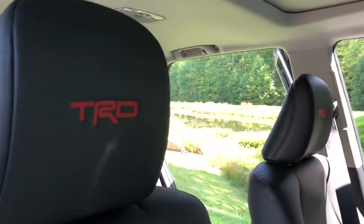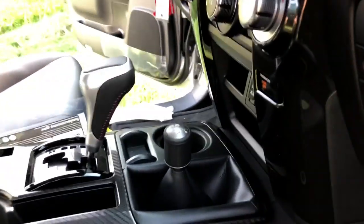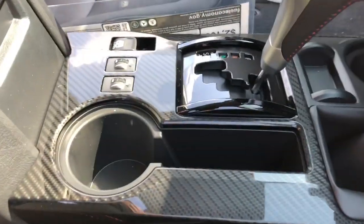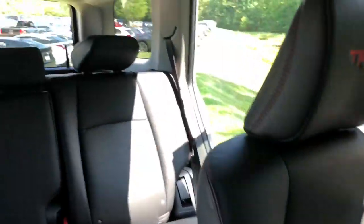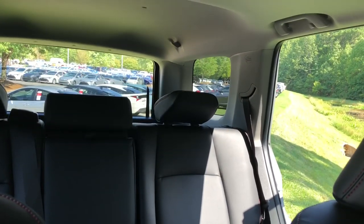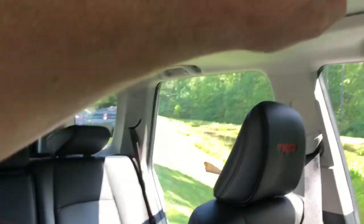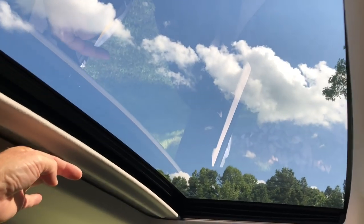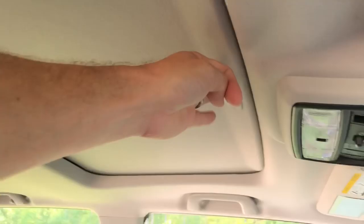Now, it's a TRD, so it's going to have TRD headrests, TRD carpet mats. You can see the part-time four-wheel drive shifter. Here's the heated seats, also the back glass. Nice, baby, nice. It's got a sunroof on it. It's beautiful at 90 degrees here in North Carolina. A little hot for my taste.